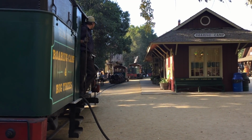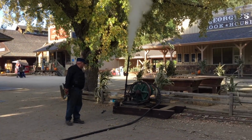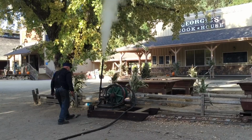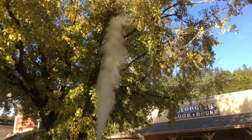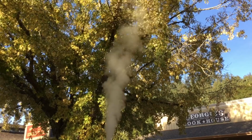At the end of the day, once most of the visitors had left, the Roaring Camp crew started having a little bit of fun. Now, I will admit these aren't the best shots as they were recorded with my iPhone. I was on the clock and Paul was filming most of this video. But the first thing we did was run this Dade winch engine, which was just recently rebuilt by the Roaring Camp shop crew.